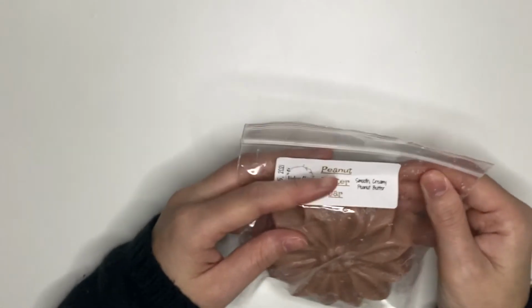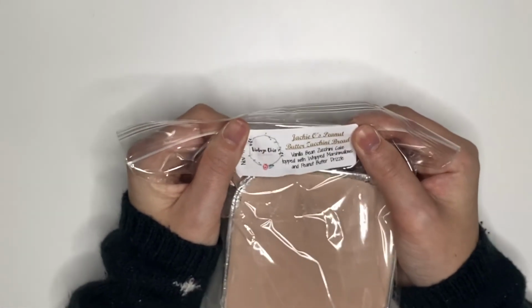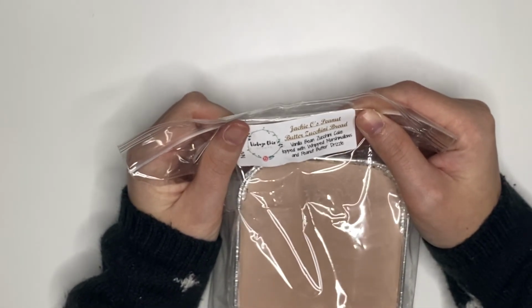I love it. I've got a poinsettia here in peanut butter jar, which is smooth and creamy peanut butter. I've heard really good things about her peanut butter, and this does smell really yummy. I'm excited to smell that on warm. I got a loaf. Her prices are kind of expensive, though. I will be quite frank with you. I do find her to be expensive, but she is doing a Black Friday sale, so you might see more. This is Jackie O's peanut butter zucchini bread.